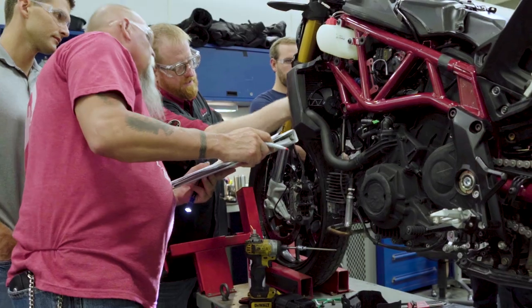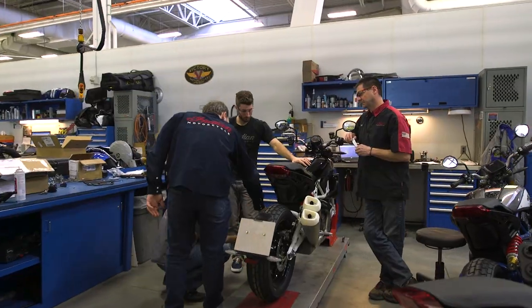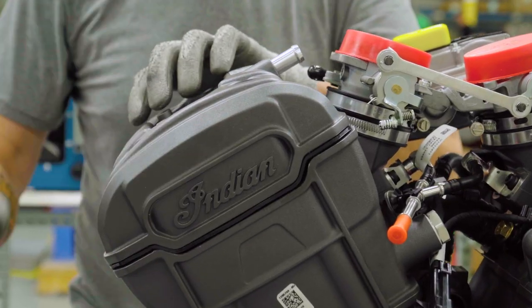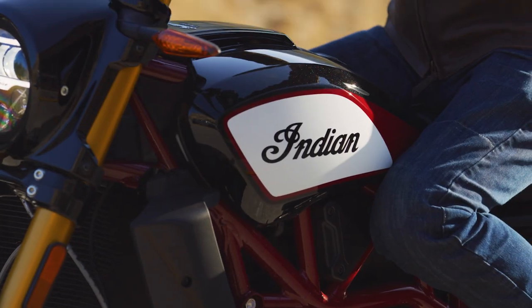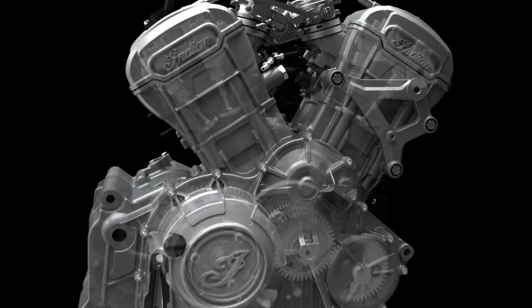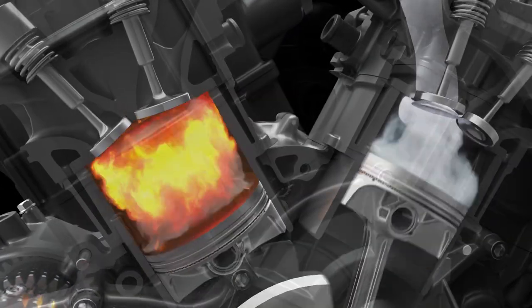We increased the port flow on the cylinder heads, as well as took out a whole bunch of weight from the cylinder heads. And we also took a bunch of weight out of the valve covers by going to magnesium and redesigning them to a single piece. We increased the displacement. The FTR 1200 is running 1203 cc's. These are some new high performance pistons for us with higher compression ratio.